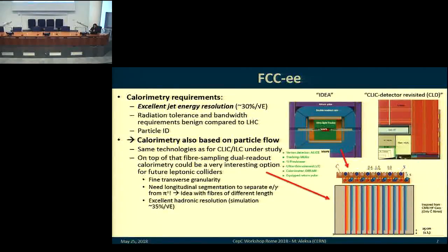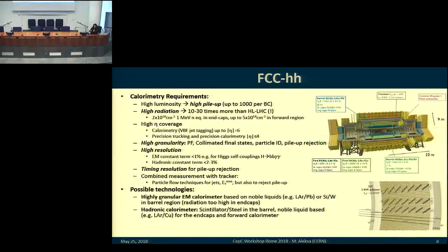And then last but not least, there is the FCC-hh, which of course has the worst radiation requirements. This is a factor 10 to 30 more than HL-LHC, which for the calorimetry means something like 2 times 10 to the 16 particles per square centimeter in the end caps, and 5 times 10 to the 18 per square centimeter in the forward region. So it is clear that silicon is probably not the choice for this, at least for the forward region. It may be possible for the end caps.